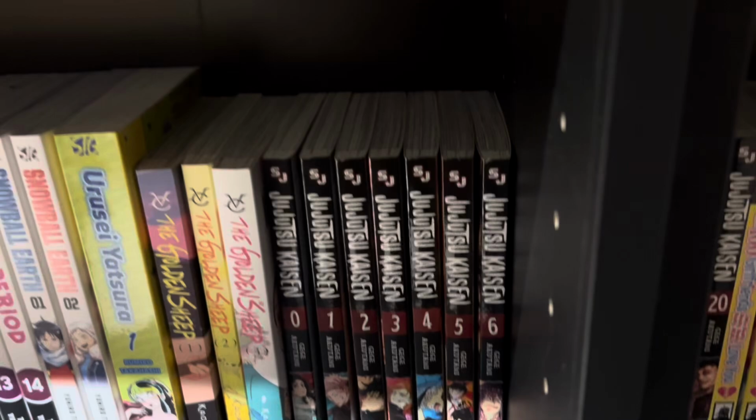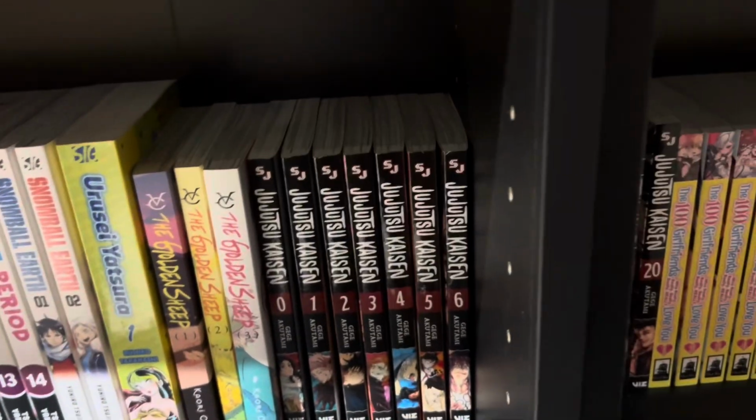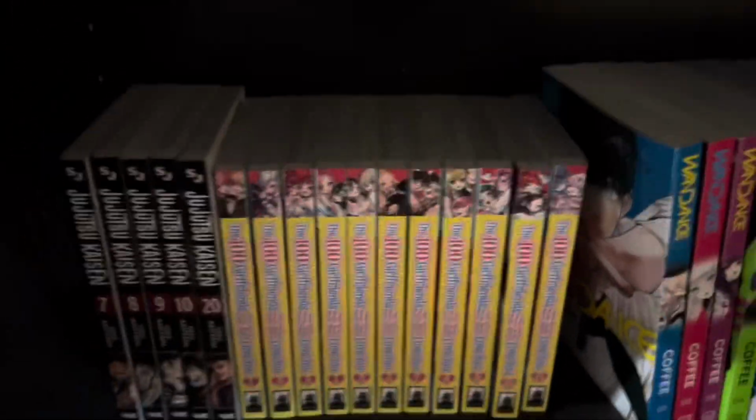I got Jujutsu Kaisen, volumes 1 through 10, actually 0 through 10, and volume 20. I read the first 6 or 7 volumes, I believe. It's good. I wouldn't call it great or anything, though, but I'm excited to keep reading. Next, I got The 100 Girlfriends, volumes 1 through 11.